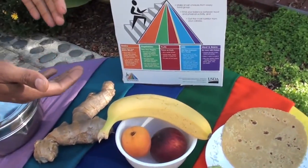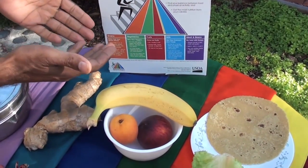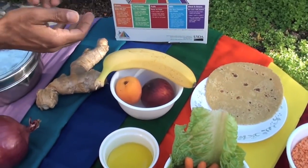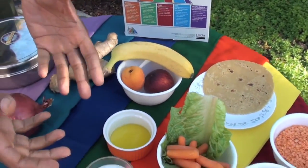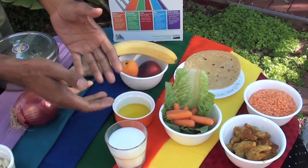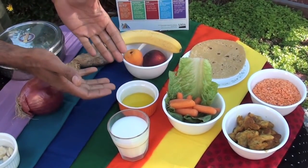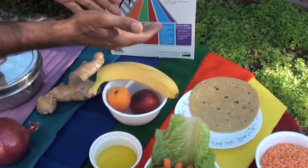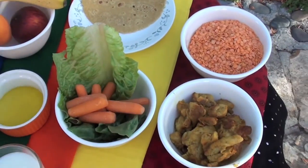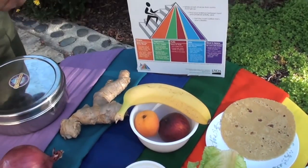So if you look at this, you see grains, right? So this roti is grain. Vegetables, you see these vegetables. Fruits, milk or dairy products in general, so milk, yogurt, butter, and so on, as well as including other fats which are coming from other elements like cooking oil and so on. And then the basic meat and beans. So here is some chicken, here are some lentils, and that forms these 5 elements.